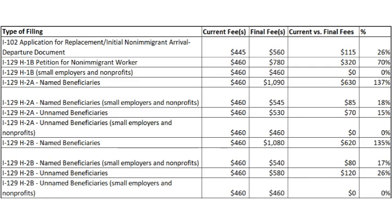Form I-129 H-2B currently costs $460, and the final fee is $1,080. So that is $620 added to what it is currently. So that's like a 135% increase. The Form I-129 H-2B for small employers and non-profits currently costs $460. The final fee is $540. So that's a 17% increase.